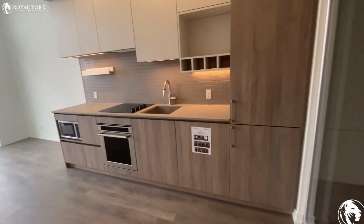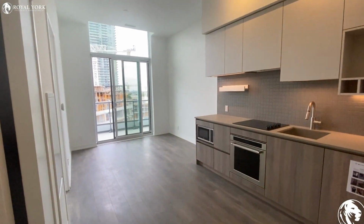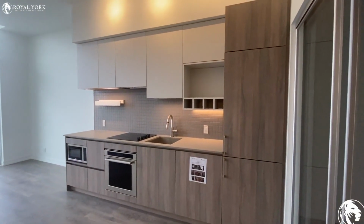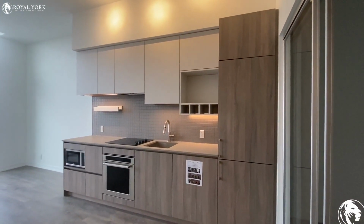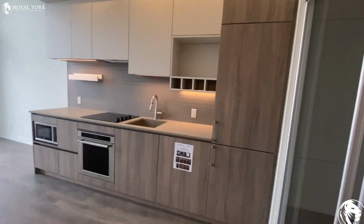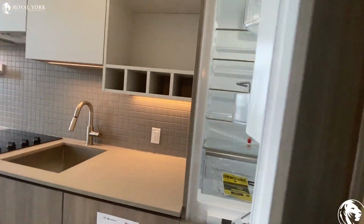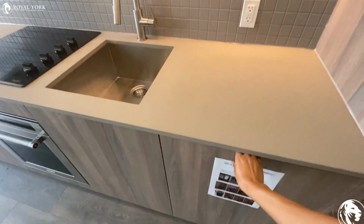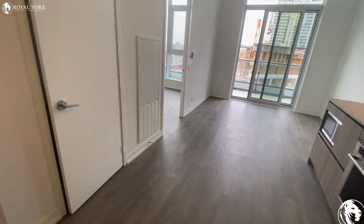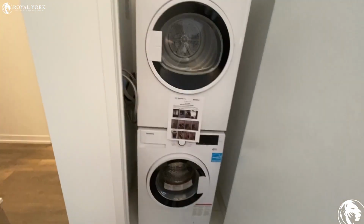Here we have our kitchen. Open concept, super bright. A lot of cabinets, granite countertop, backsplash, stainless steel appliances, built-in fridge, and built-in dishwasher. We have one door here. It's for the laundry room.